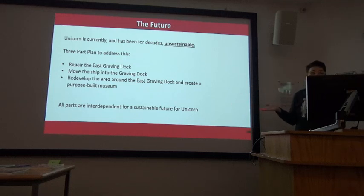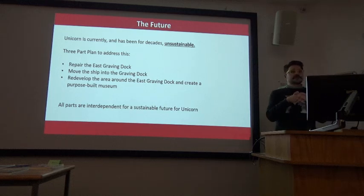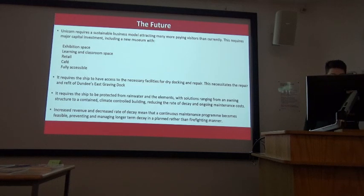And this is basically the plan. It's been the plan for a long time. There have been attempts, there's been good work done before, but it's now critical because it's not really optional. So this is it really: repair the East Graving Dock, remove the ship to the East Graving Dock, redevelop the area around the East Graving Dock and create a purpose-built museum. It's a really difficult problem because it's a three-legged stool. Any heritage project anywhere else in the UK would be happy with just one of those, and we've got to do all three at the same time, and it's an absolute nightmare of a project.